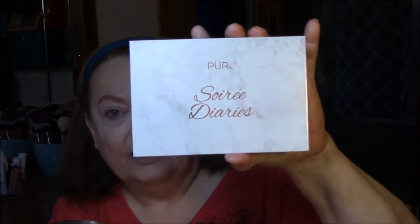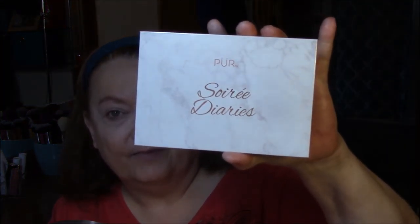I think I got a little bit too much concealer. It's looking a little cakey. Okay, so anyway, I'm using the Pure Soiree Diaries that we got in the BoxyCharm.